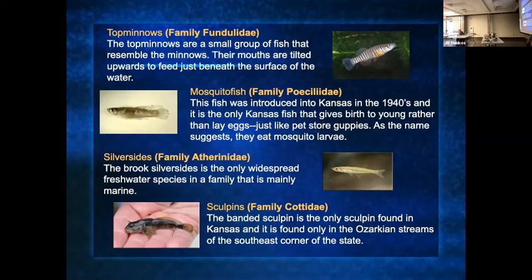Mosquitofish are kind of cool, but they are an introduced fish. They weren't found here originally, but they are actually a guppy. Everybody knows about guppies that you can buy at the pet store. And guppies give live birth. The young come out of the eggs in their body, let them develop, and then the fish emerge. They look like they're having live fish. But anyway, they eat mosquito larvae, so that's why they were originally stocked in Kansas, was to eat mosquito larvae, which they do.